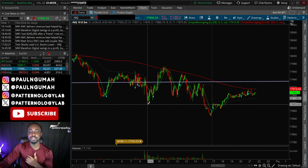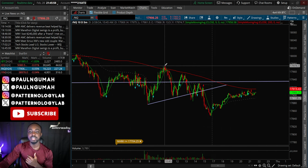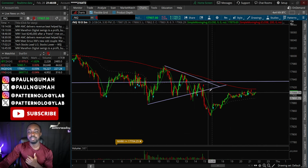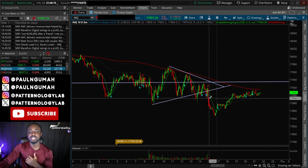It kind of formed a bearish pennant that played games, right? And it wasn't until the very last minute that it actually decided to pick a side. And it broke down right at 3 p.m. Central Time, right at market close, right here.